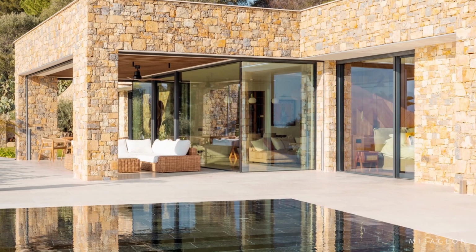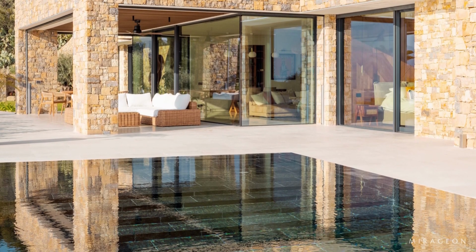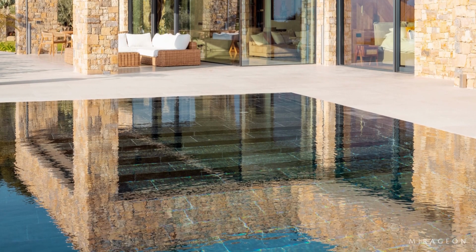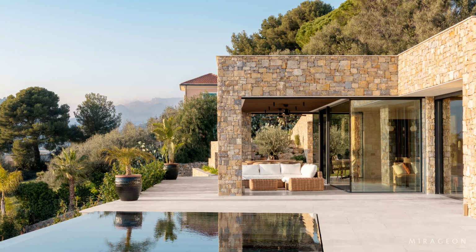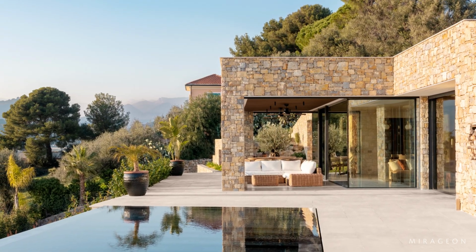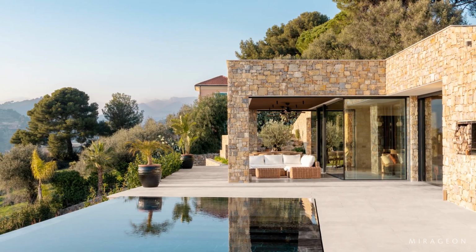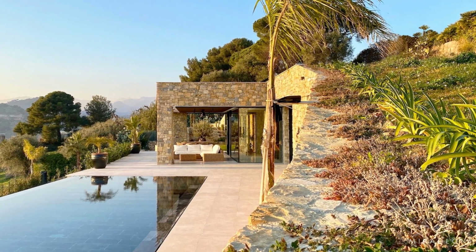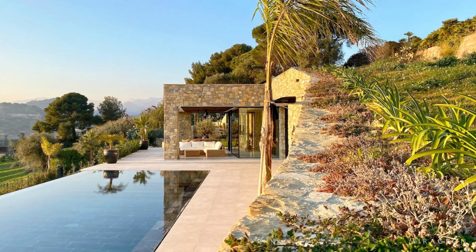The sun deck in Botticino stone is situated to one side of the building and opens up to the 4 by 12 meters infinity swimming pool with outside shower and adjacent whirlpool overlooking the magnificent panorama. The patio is the only element breaking out of the natural morphology of the land and naturally divides the spaces of the building. The green roof minimizes the visual impact of the building.